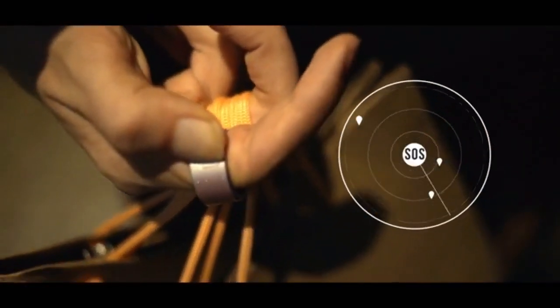Fear nothing, especially when the S-Ring is at your disposal. Activate it by long pressing the Smart SOS button. Discreetly inform your family, friends, and emergency services in case of danger without letting the stranger know.